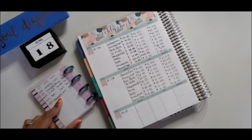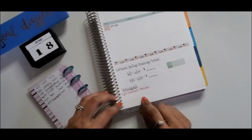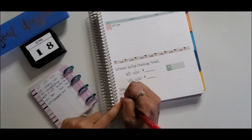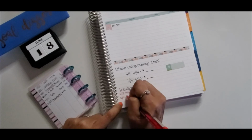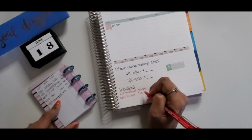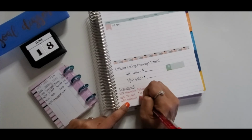Now, let's go ahead over to our unbudgeted real quick. I'm actually tracking those right here, and my unbudgeted will always be in red. So on 6/10, I spent $12.12 at Kroger, and then on 6/13 at Walmart, I spent $31.01.